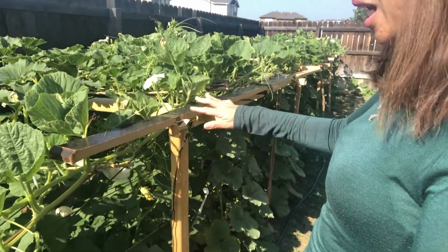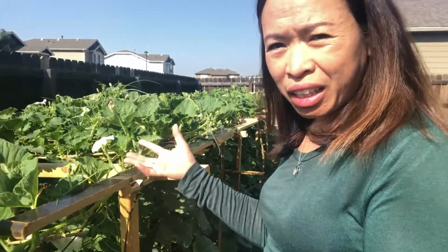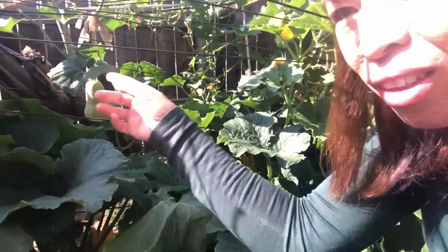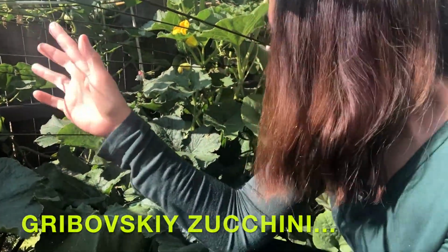Here we built this like a tent to provide for the squash. They need to be hanging, like hanging plants that need to be set up that way. So here we have, I don't know if you can see it in there, the white zucchini squash. So this is all squash over here.